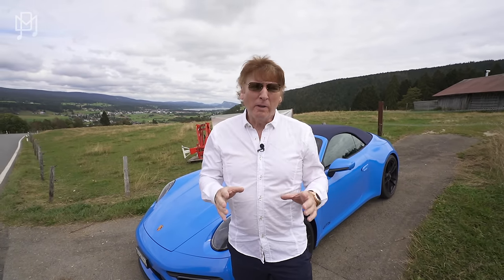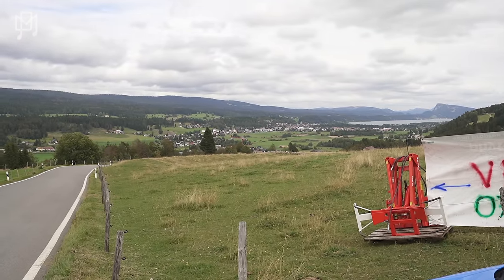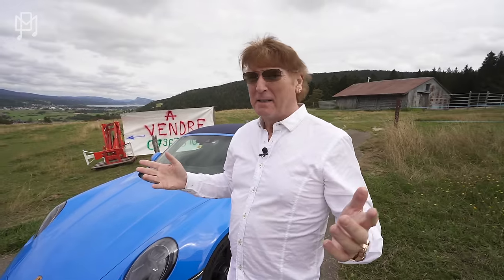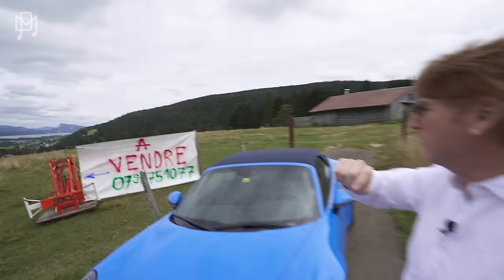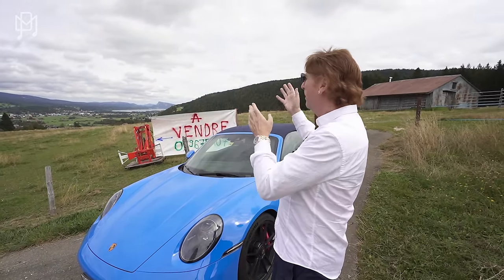So if you ever wanted to know where your watches came from, we are now in Le Brassus. Le Brassus. What he said. I do my best. And you can buy a mini combine harvester. It's for sale. Guys, this is where your watches come from.